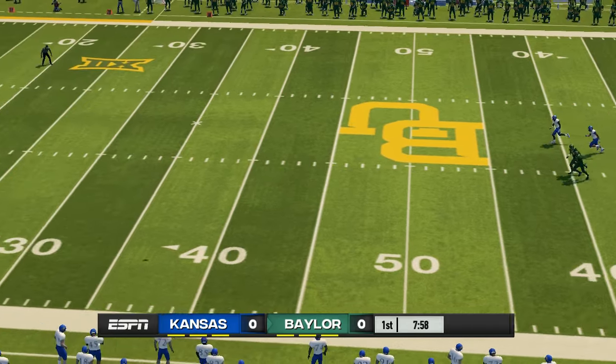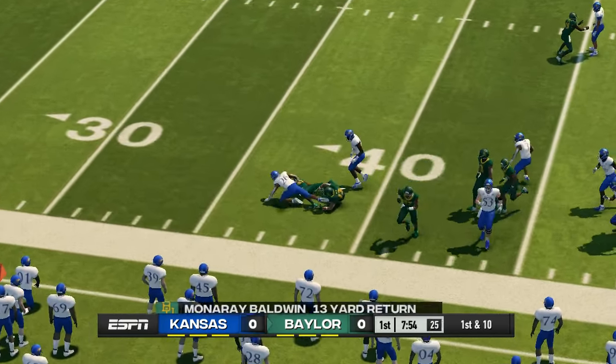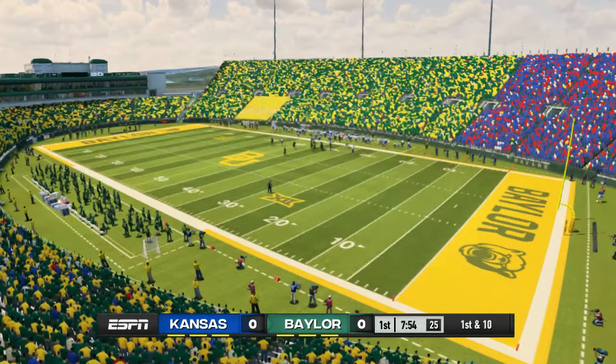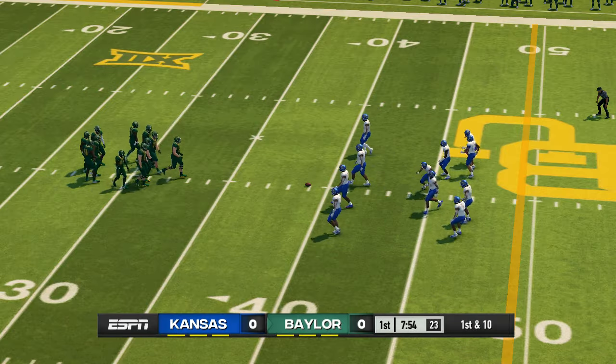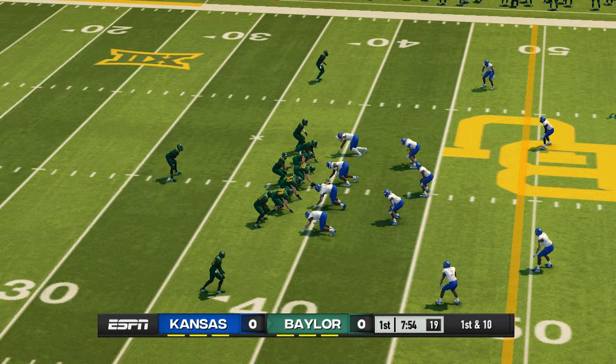Oh, excellent punt. He's to the 40. He's tackled at the 39. Not much there on that opening drive. Boy, the crowd was loud and did their part. Now, if they're able to move the ball downfield, they can take control of this game early. So let's see what the offense can do as they come out onto the field.